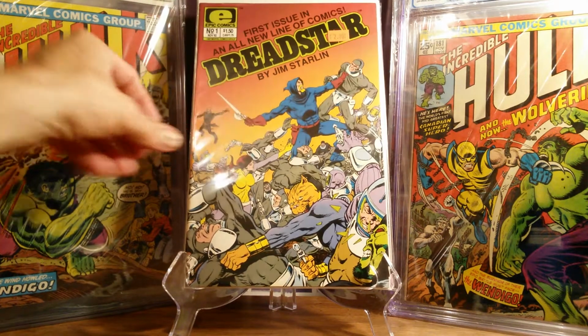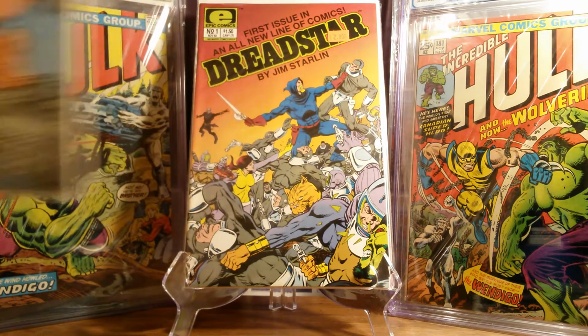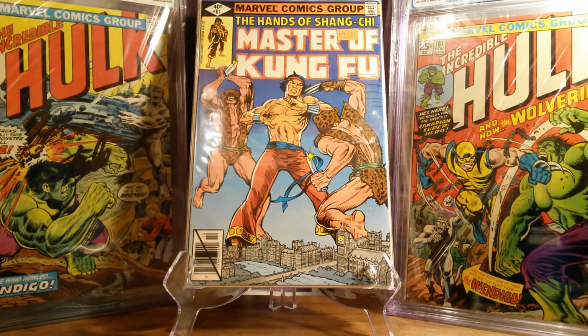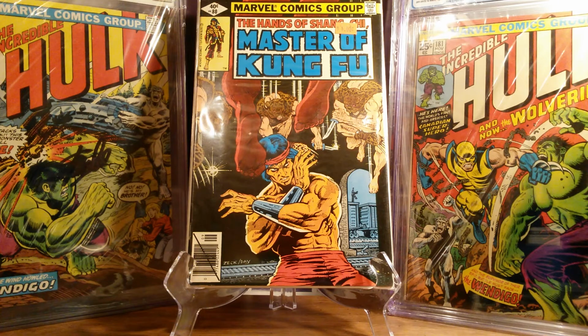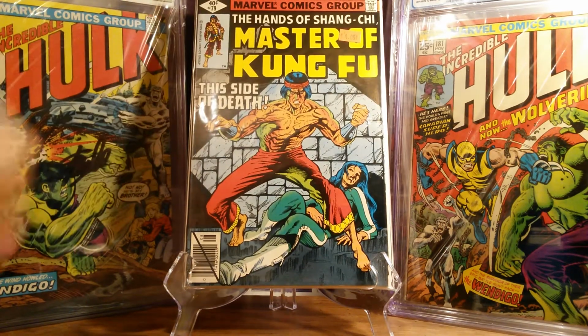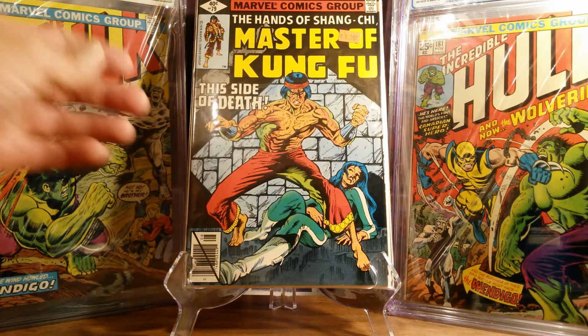I also found a Dreadstar #1 by Jim Starlin, and it's in really good shape also. That's probably a solid 9.4. That was $2. So with that, I went ahead and grabbed Master of Kung Fu 81, another direct edition. That one I got free. And then Master of Kung Fu #80, direct edition, for $4. So with that, I got this one free, number 79, direct edition. And all these were in super shape.